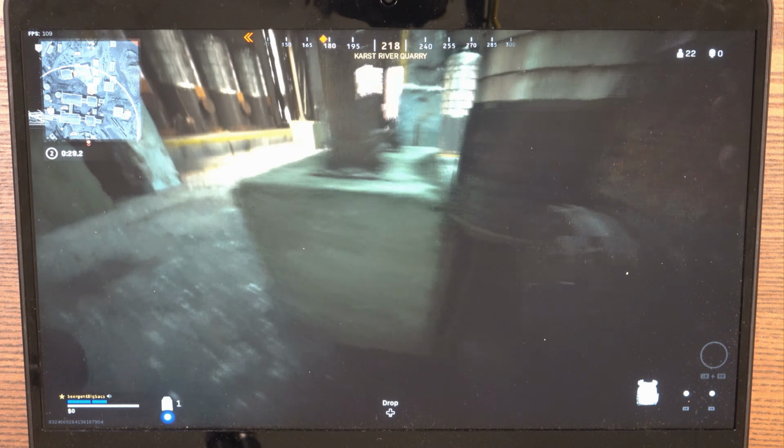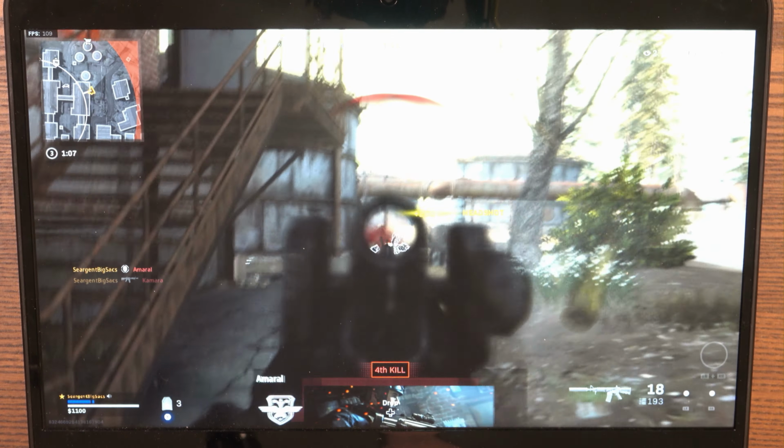Obviously, this was not the best example to use to show you what this can do game-wise, because it's crashed so much, which is more to do with Battle.net and their update policy than anything else. I'm getting hit here. So yeah, Call of Duty was one of the games that I played mostly on this, and it was fantastic for it. Much better than a PlayStation. Much better. It's night and day.